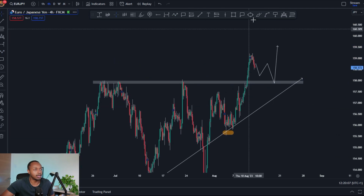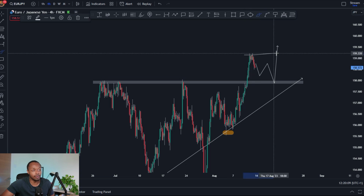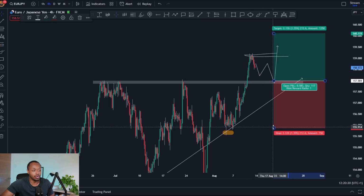I'm not too sure about targets apart from the relative swing high. So if we do see the pullback happen to the downside from this area, that would make for a sufficient target back at 159-ish for a TP. That will be a sensible place to put your target.